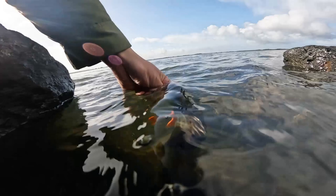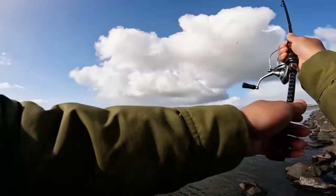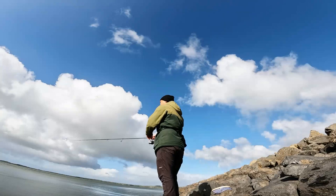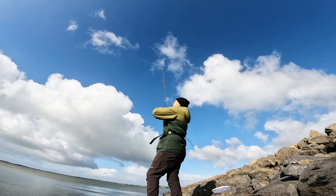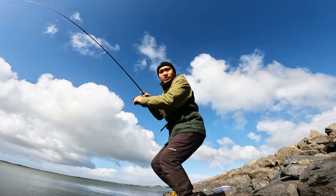Straight down to the rock. Look at him. Right into the rock. That's a good cast. There we go, we're on. Nice work. Beautiful work. Right on that. Now we'll just come over here. So we're on again.